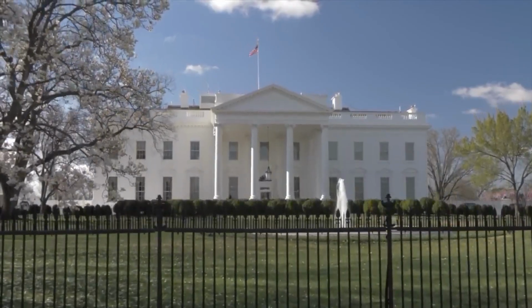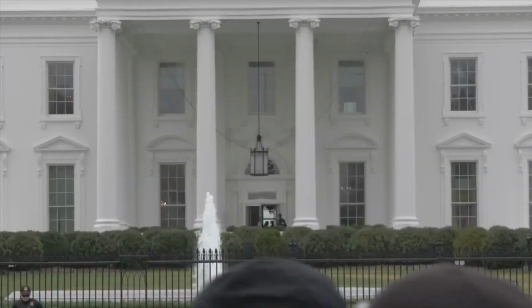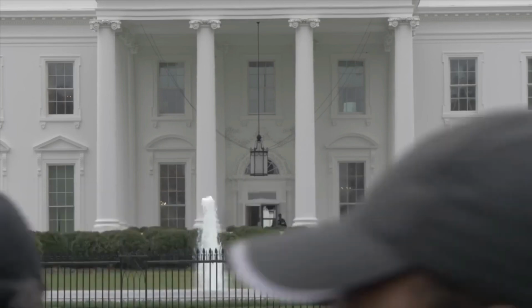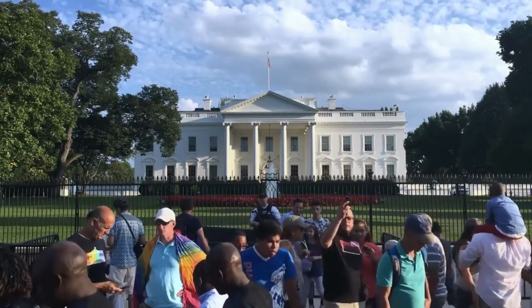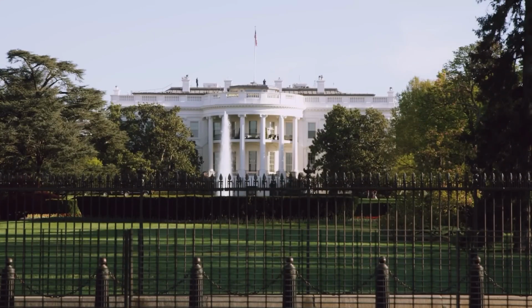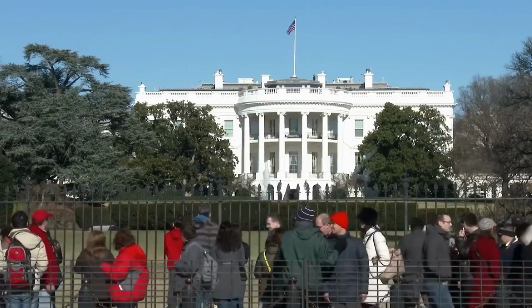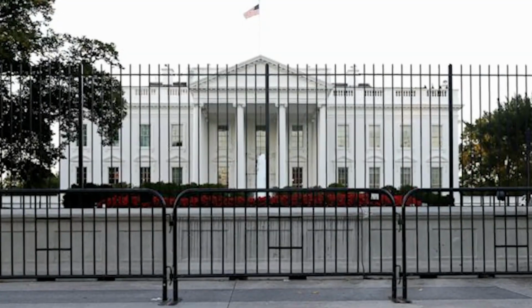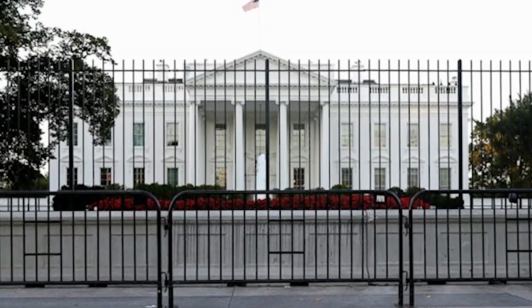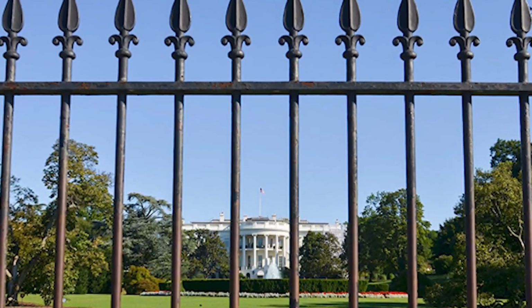But beyond human response teams, the White House also has a hidden defense system embedded in its very structure: an advanced pressure-sensitive security fence designed to react instantly to unwanted visitors. The pressure-sensitive security fence. While the steel-reinforced White House fence is already nearly impossible to climb, it has another hidden layer of security: a pressure-sensitive detection system that can tell exactly when, where, and how someone is trying to breach the perimeter. This high-tech system is embedded in the steel bars and detects even the slightest attempt at tampering.